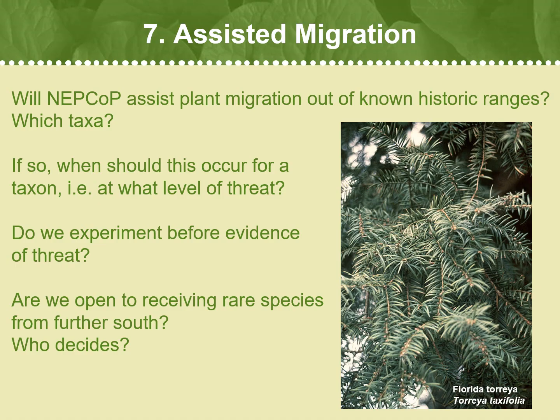If we do decide to manage the migration of certain species, how do we pick which target species and taxa would be most likely to benefit and decide which ones would not? When should this occur for a species or taxa, or at what level of threat? How do we determine the level of threat before we move them? And should we conduct assisted migration experiments before there is even evidence of any threat? Are we open, as New England, to receive rare species from further south? And who makes the final decisions and calls on how this works, and if it should? There is still a lot of discussion about this and what the best practices and relative risks may be.